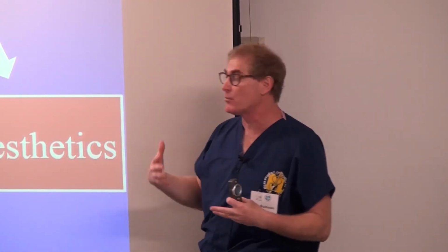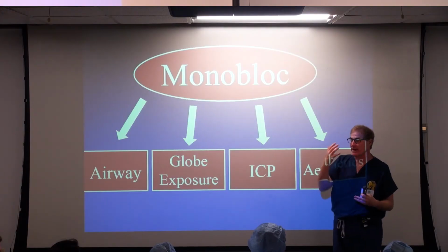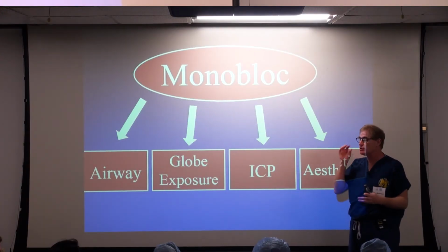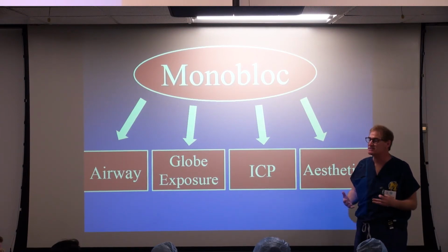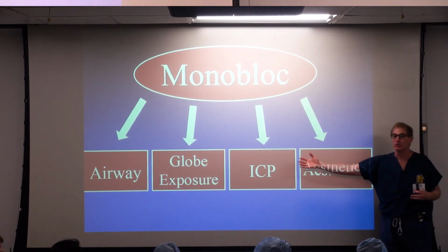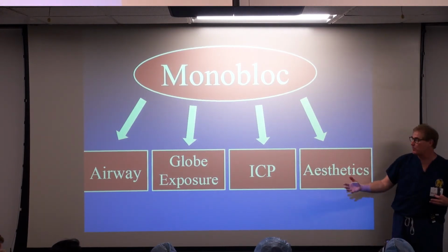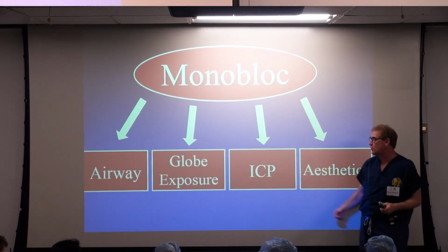Now, you can try to temporize that in a baby by either putting some lube in there and some saran wrap. That's really temporizing. You could do a lateral tarsorrhaphy. That's another way of temporizing. So there's lots of different things that you can do that you have to talk about doing if you can get there. But when they get older, if those are persistent, when you bring this forward, you increase orbital volume and your globe exposure goes.